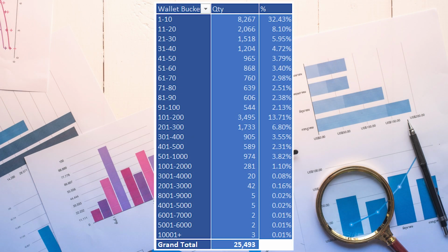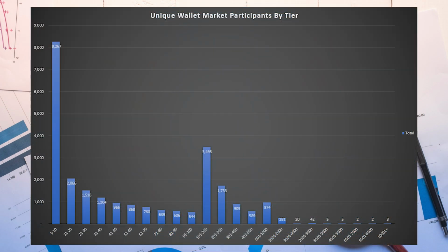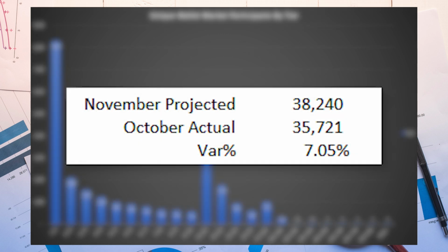Anyways, let's dive into the data, and we'll see some mixed results here. On one hand, active users seems to be at least on par with the prior month. November month to date has 25,500 active users based on what I define as active. If we do a straight line projection for a full month, we get 38,240, which is a 7% increase from October.